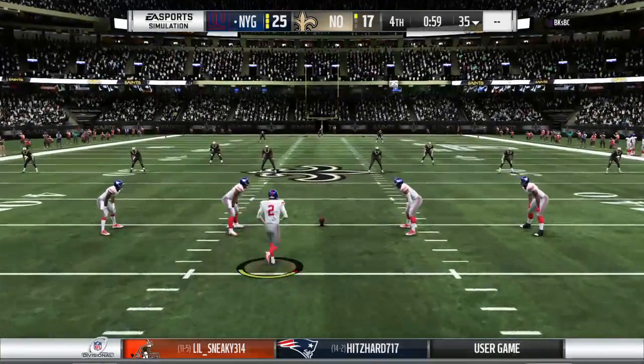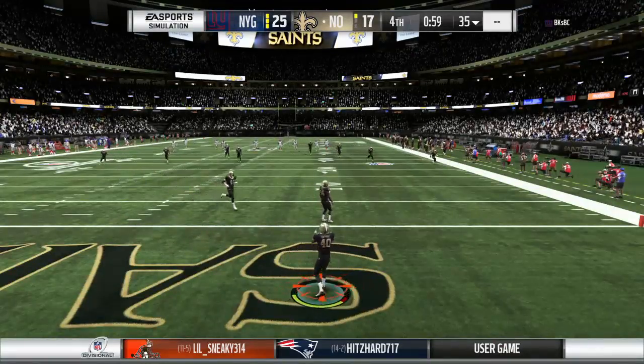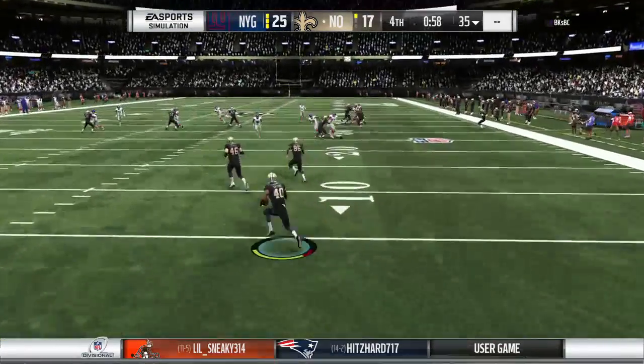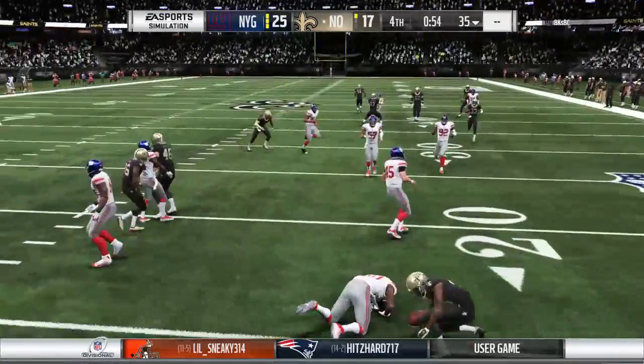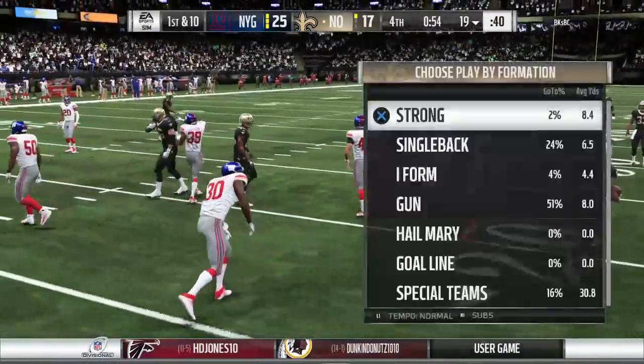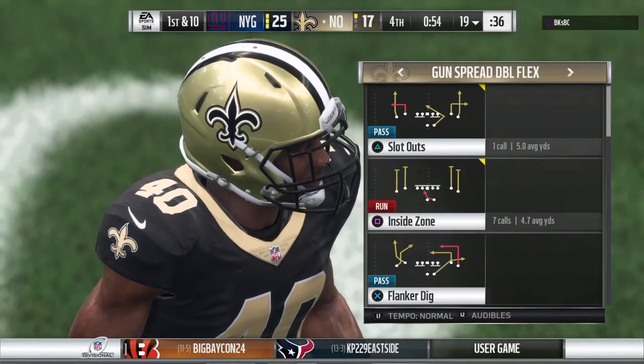Gonzalez now to kick this one away. That's fielded in the end zone. And he'll take it back to about the 19-yard line. Out is the Saints offense now as they get ready to take over here.